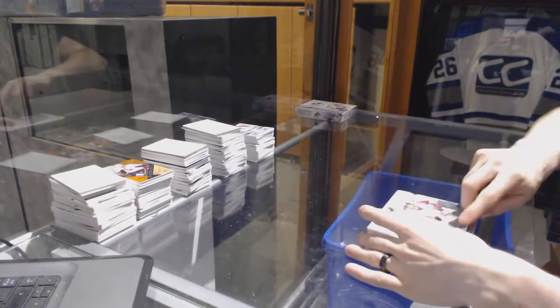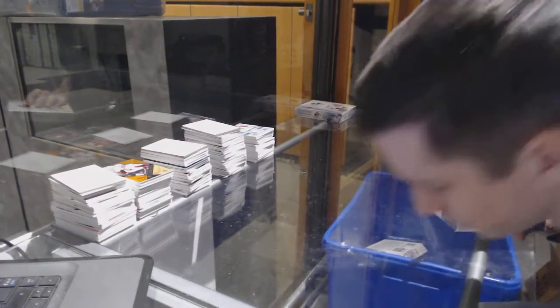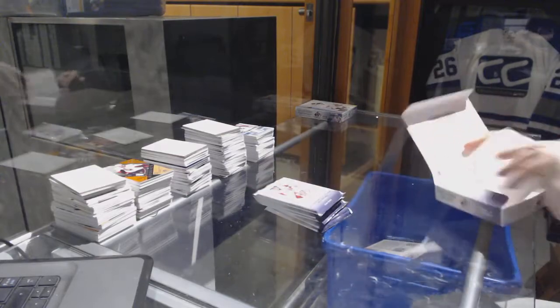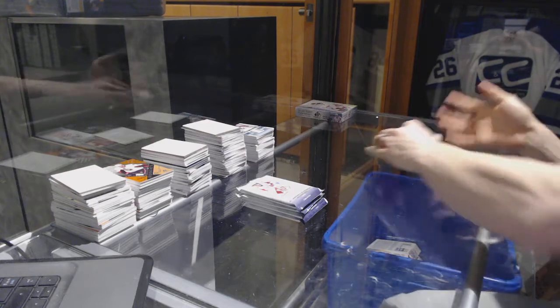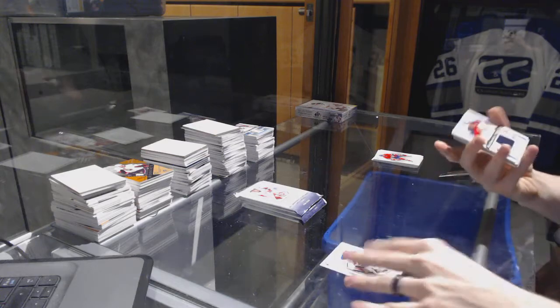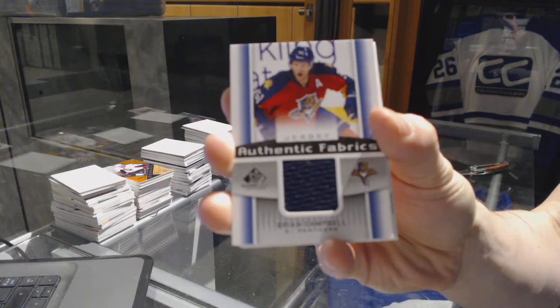All right, box 7. Another thicky. We've got an authentic fabrics for the Florida Panthers, Brian Campbell.